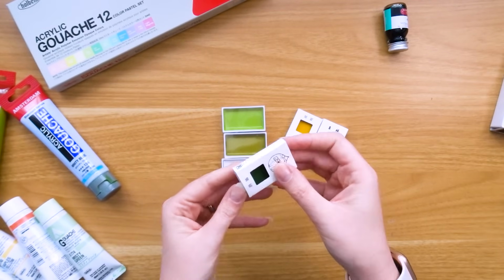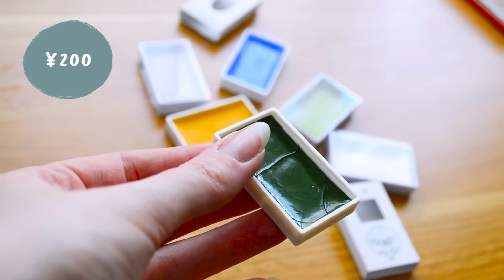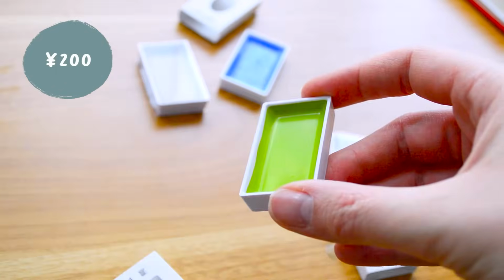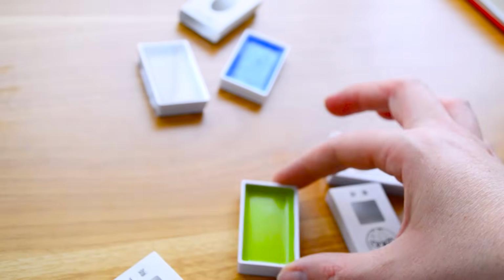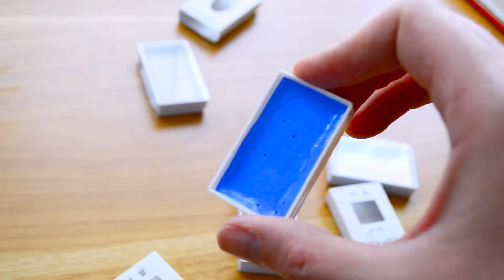So let me take this out of this little sleeve. They have cracked, but I'm not worried about that. You add water and it's sturdy in there. I really like that you can buy them in the individual pans, and again, it just made sense to get it in Japan because it was so much cheaper.